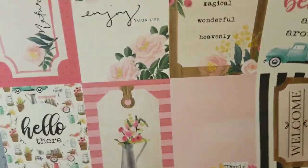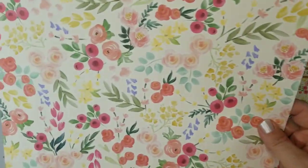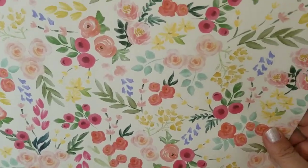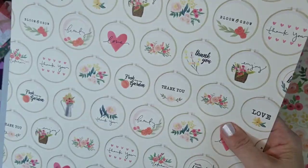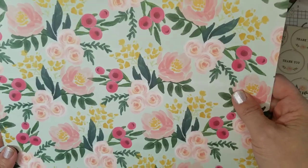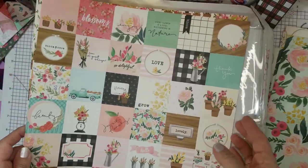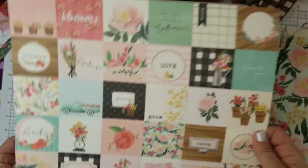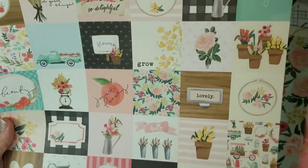Here's our cut aparts, getting ready for spring and Mother's Day. Isn't that a gorgeous watercolor? That is just beautiful. So there's two of those. Then we'll have two of these. Here's our back, the wood grain. Very nice, very pretty. These watercolors are just really pretty. I remember this one, but I don't remember the other watercolor ones as much. So there was our front and our backs. Lovely.